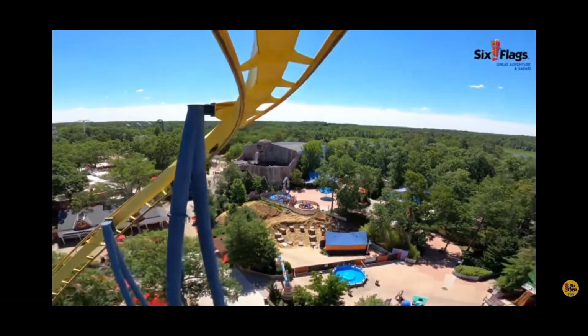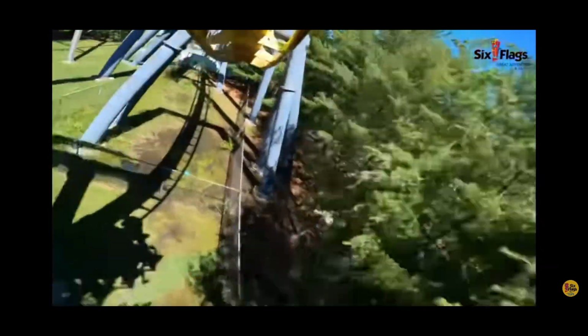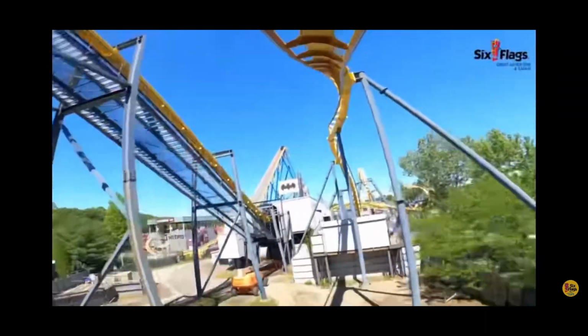layout. My favorite parts are the wing over inversions at the end of the ride. Every time I walk out of the exit, I always feel a little bit dizzy just because of how intense this ride is.